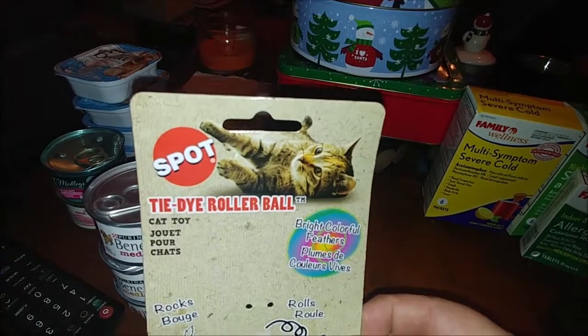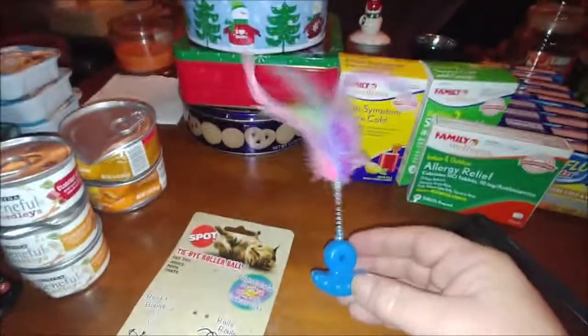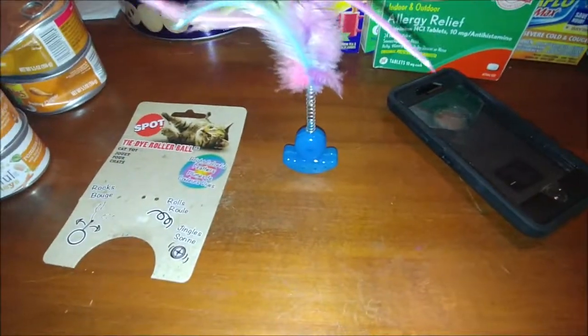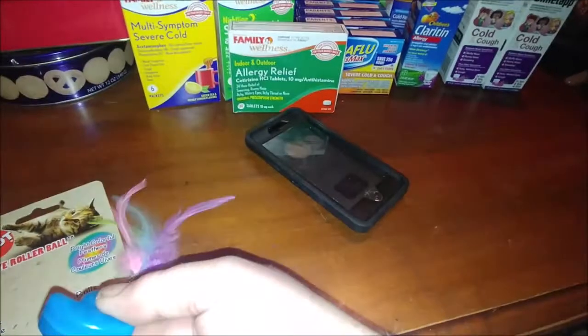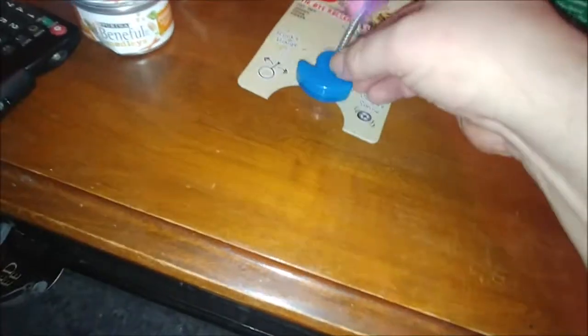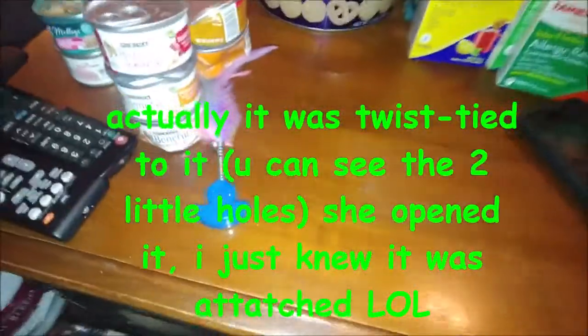Okay. That's the tie-dye roller ball. This was attached to it. It's not really a roller ball, but that's the package for it. So maybe they threw it out because it doesn't look like a roller ball. I don't know. Anyway, I just had that there because it was attached to it. It was folded up like that, and there was another little piece here that was hooked. Anyway, that's what was on it.